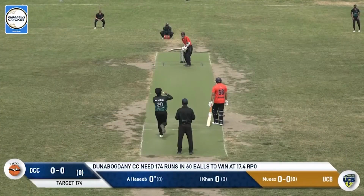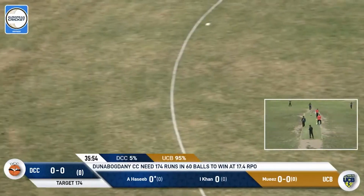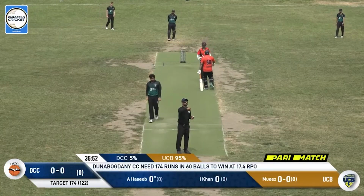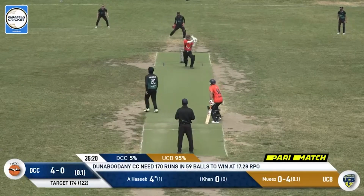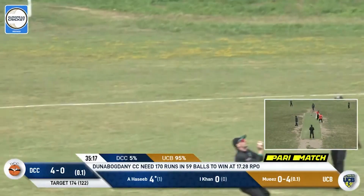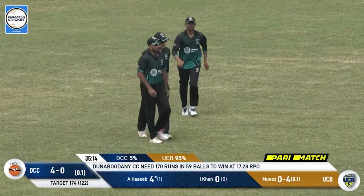Here we go. First ball of the second innings. This is just going to beat the fielder at mid-off, and it goes away for a 4. So great start here with a bonus point of their own. It's gone up in the air, and it's comfortably taken. Great catch over there, and the first wicket falls.